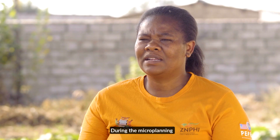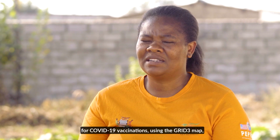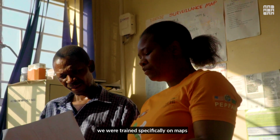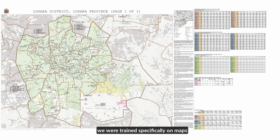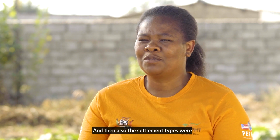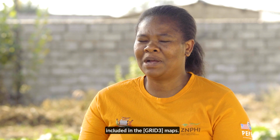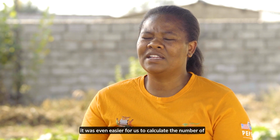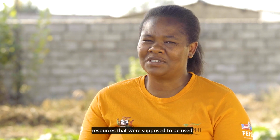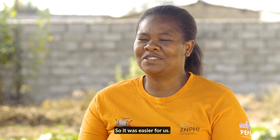During the microplanning for COVID-19 vaccination, using the GRID3 map, we were trained to specifically have maps that are covering our catchment area. Even the catchment population was calculated, and the settlement types were also included in that mapping. So it was easier for us to calculate the number of resources that were supposed to be used, including human resource.